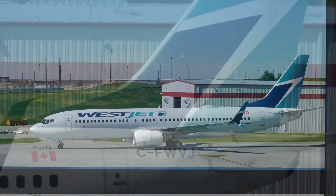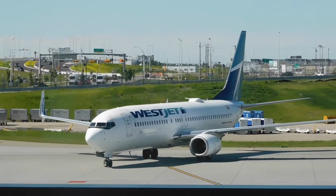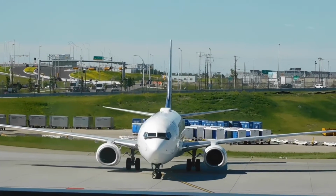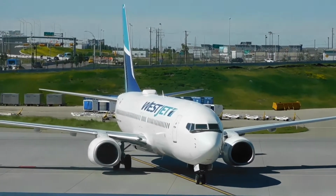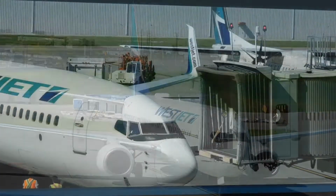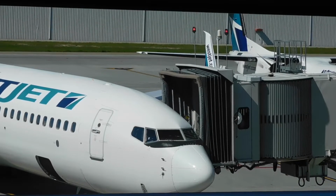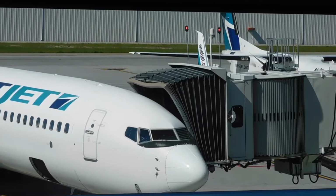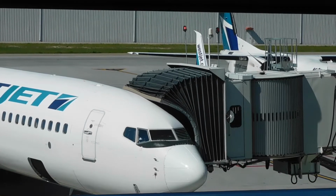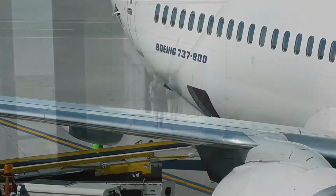And now, our ride down to Los Angeles. Today's aircraft is a 10.8-year-old Boeing 737-800, registered as Charlie Foxtrot Whiskey Victor Juliet. At the time of uploading, WestJet has 43 of these 130-seater 800 variants in their fleet. My seat today would be 19F on the trailing edge of the wing, offering a great view of the flaps. Now, let's get to boarding.